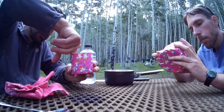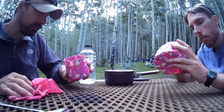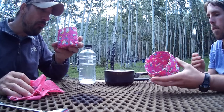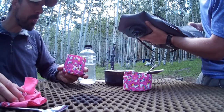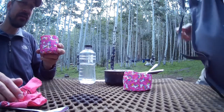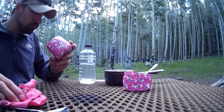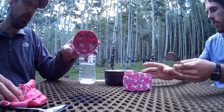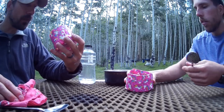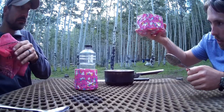Yeah, I don't have any leaks on mine. Good. Must have made it right. Yeah, yours is watertight too. So far so good. That's all that matters. Now I have a clean bowl. Oh, a little bit different when it's full of water. Oh, wait.